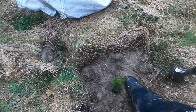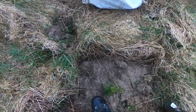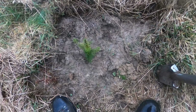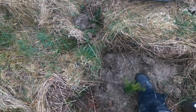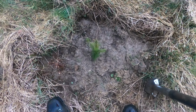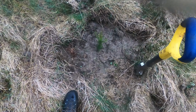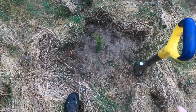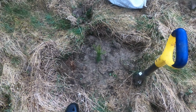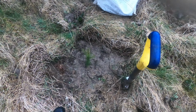So I'm just going to heel this in. I'm covering all the compost which the tree was in with earth around. That just keeps it in a better position. Just checking it's straight. It can be quite vigorous, not too brittle. So yeah, that should be good. It's in the middle of the mound, as we call it. There's not really a mound, of course, but it's in the middle of the planting circle. And hopefully we can come back in a few years and it'll be a big tree.